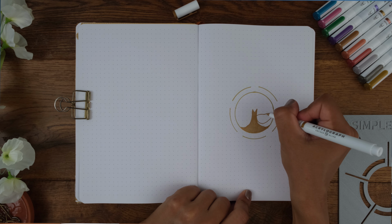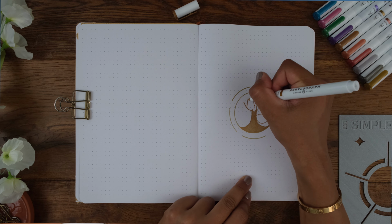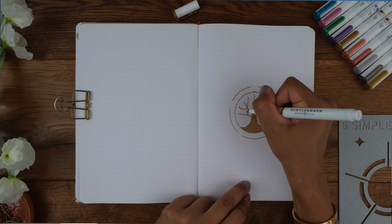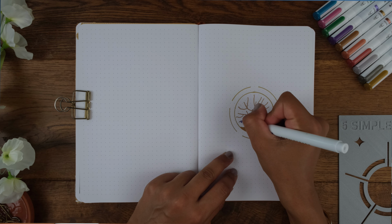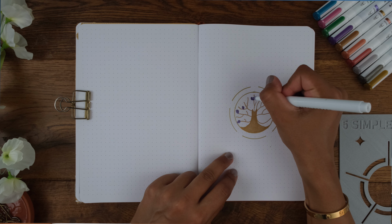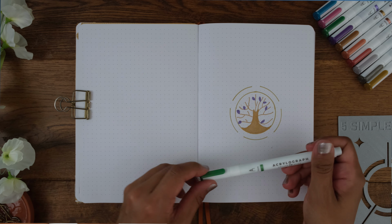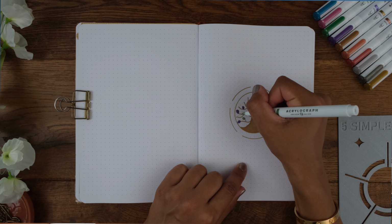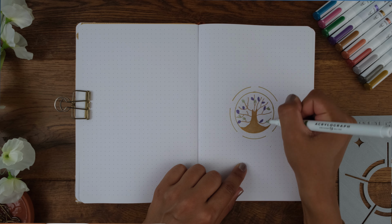I haven't had that with all of the Acrylograph pens. Some of them have been a bit tougher to activate, and even after activating them, it's been a bit tough to get the ink out. But I would say that's probably happened with 1 or 2 pens out of the 5 or 6 sets that I've got. So I've got quite a lot of them, and it's only happened with a couple of the pens. The rest have been fine.